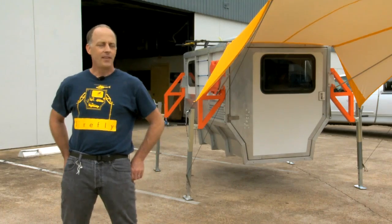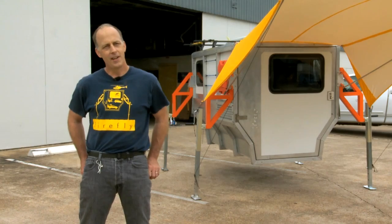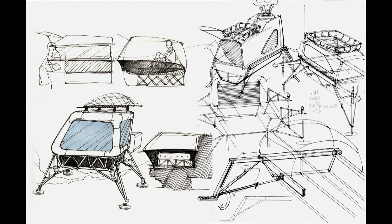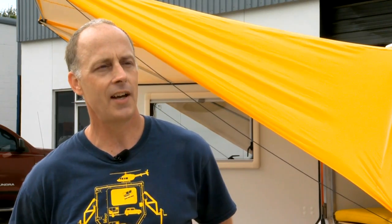So at some point I left NASA and devoted myself to earth design. Our RV is a good thing. A lot of people have them. What is an appropriate RV that's sensitive to the environment, that encourages people to get outside, that is not a house on wheels?